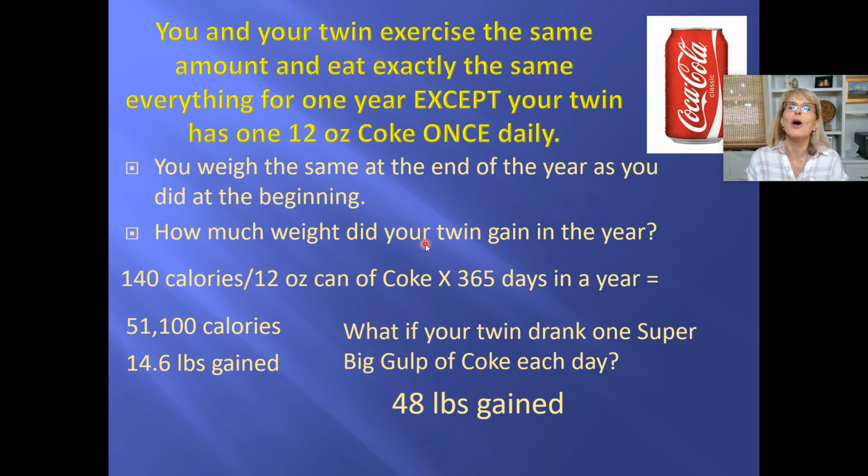Why? Because you know it doesn't fill you up. There's never anyone who gets offered an ice cold Coke and goes, no, no, no, I'm too full, because you don't process it as fullness. By the way, if you've got any family members who do drink a super big gulp of Coke a day, if they gain less than 50 pounds a year, they are eating a lot less than you are. It's not their imagination, right? So maybe think about drinking more water and no sugary beverages at all, or keep it down to a minimum.